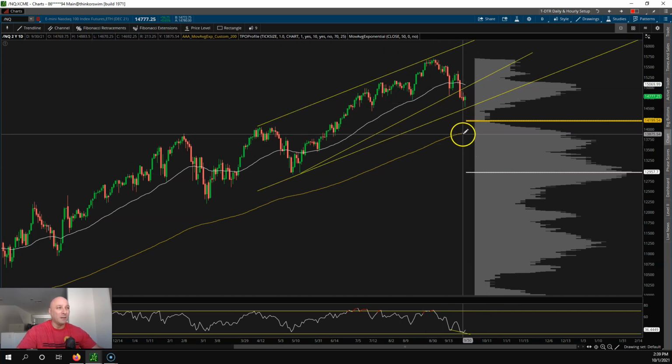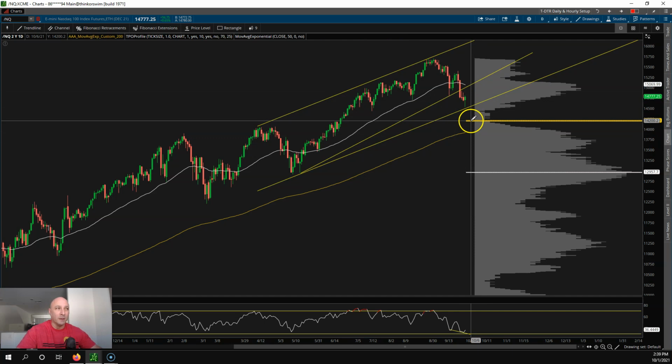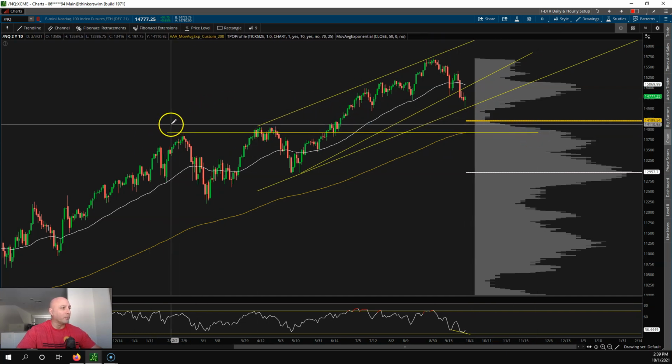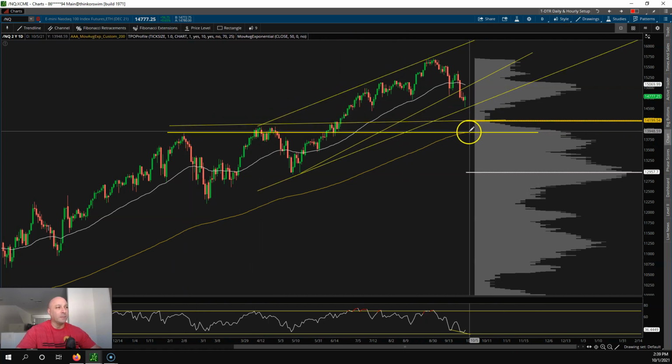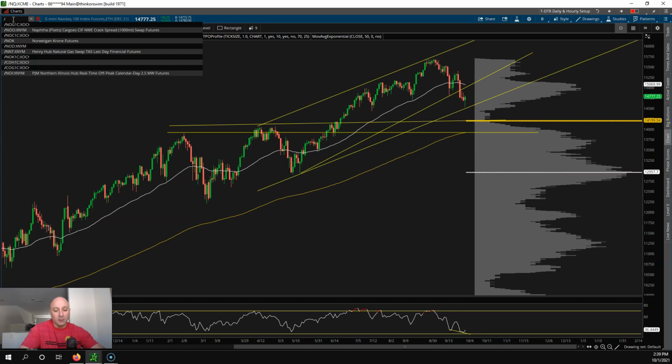So, like I said, if we do give up this trend line, we have value area high, and then we also have the 200 period, and these both match up right here, right, with these highs, this high and this high, right? They all match up almost perfectly. So keep an eye out on that. Let's take a look at crude oil.